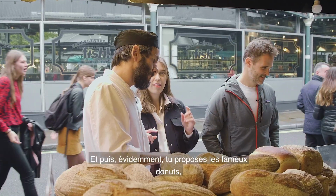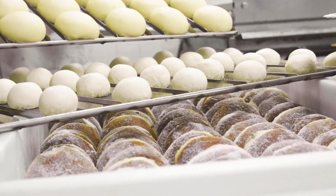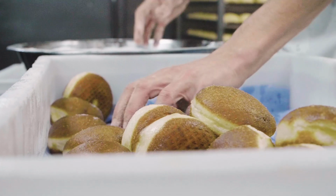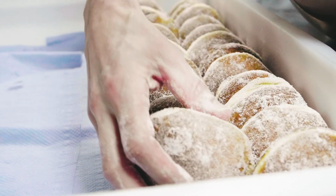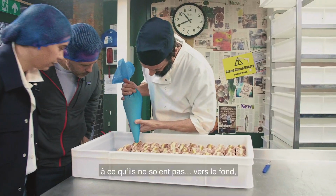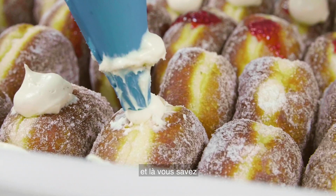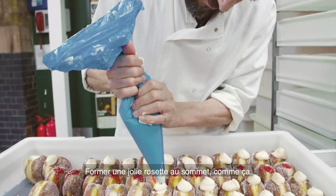And then, of course, you've got the famous donuts, which we're going to go inside. Yeah, the donut thing. So now they are ready to be piped. What you want to look at here is, you pipe and you see it expand. Swelling, yeah. Now that's when you know it's time to come out. Boom and away. So a nice little rosette on top like that.